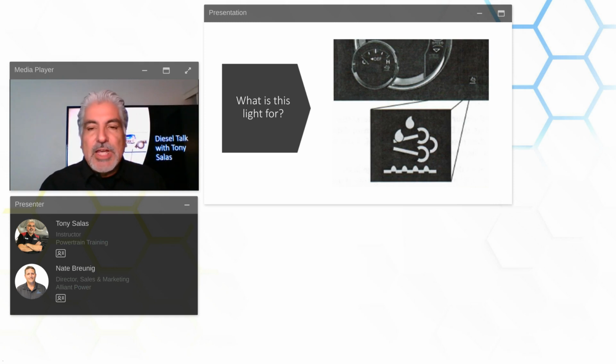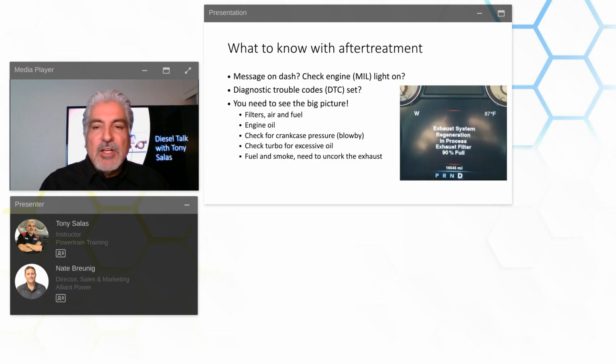Sometimes we have to do that, especially when you get that message. Let me skip back here. For example, take a look at that screen. I will get trucks that come in and it says the exhaust filter is 90%, 100% full, and that it's running a regeneration. I know it's not running a regeneration because it's a cold start. It's not going to run a regeneration on a cold start. So in this case, I know that's false, and I will do everything to run a regeneration.